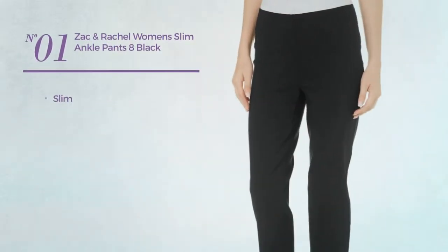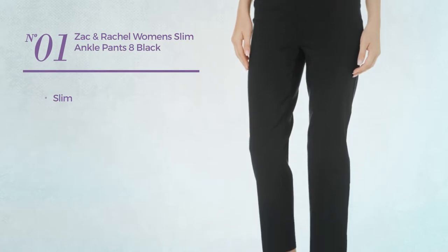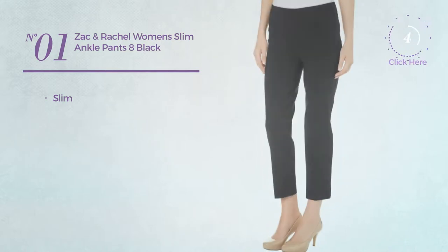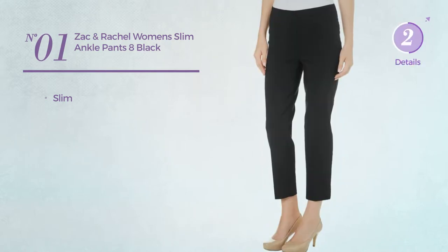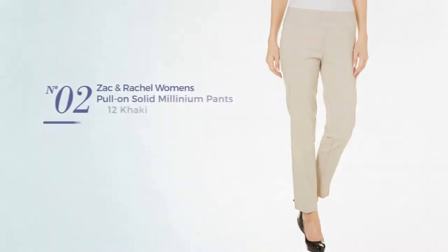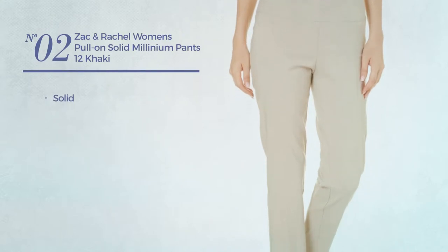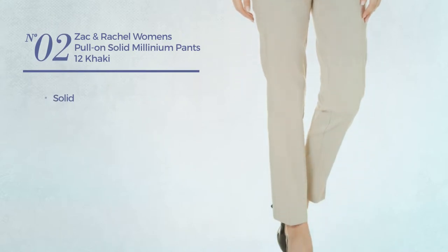Number 1. A Slim Pants. Available in two colors. Number 2, featuring a solid look. Available in two more colors.